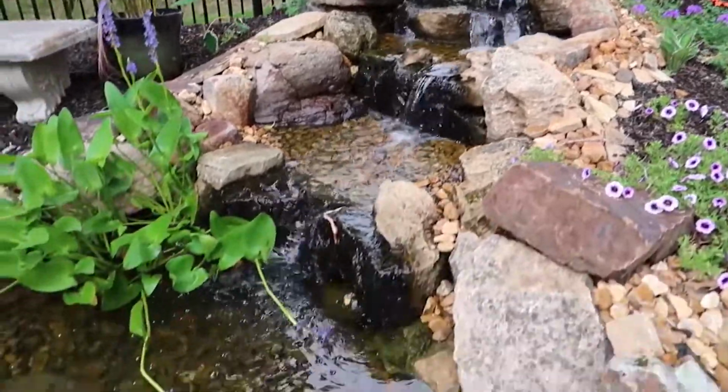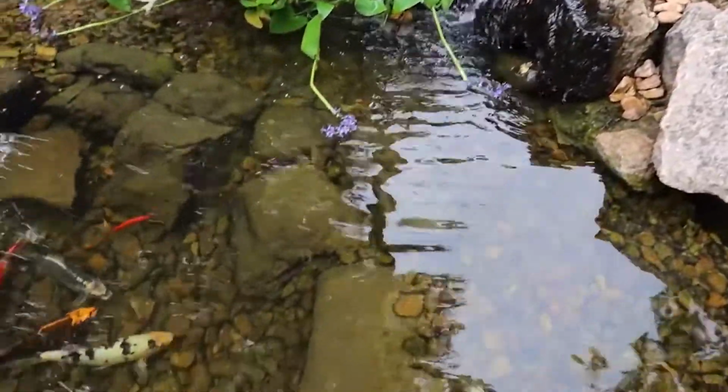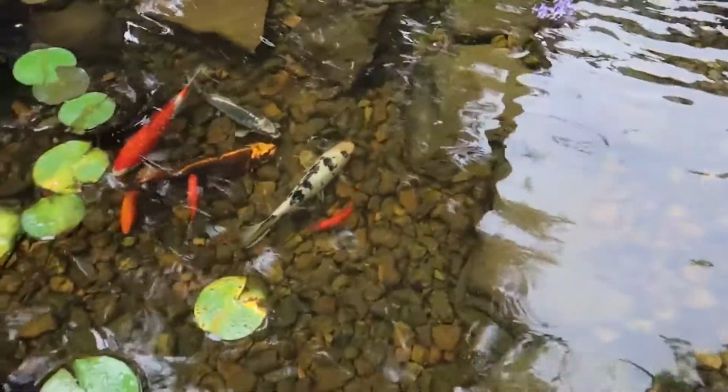When they first walk through the door, I always get the response of, wow, this is gorgeous. You're not used to seeing something like this in a backyard. No, they're not. So Bubba took care of you. Yes, he did. And I'm very pleased and satisfied with my pond.